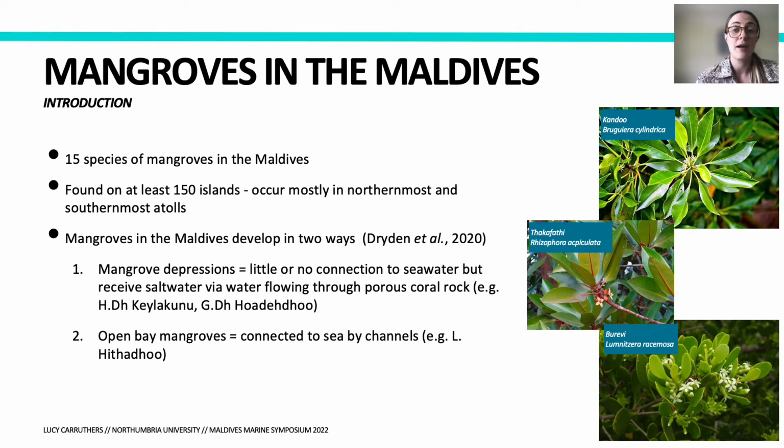15 species of mangroves exist in the Maldives and are found on at least 150 islands, occurring mainly in the northernmost and southernmost atolls. Now, mangroves in the Maldives develop in two ways, either as depressions, where there's little or no connection to the seawater, but they receive water flowing through porous coral rock, or as open bay mangroves, which are connected to the sea by channels. Now, the mangroves on Hitadu are a great example of this.